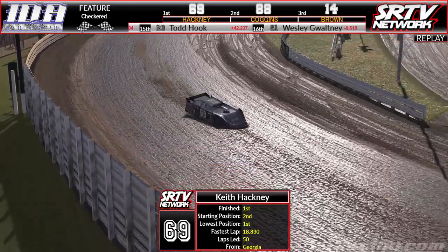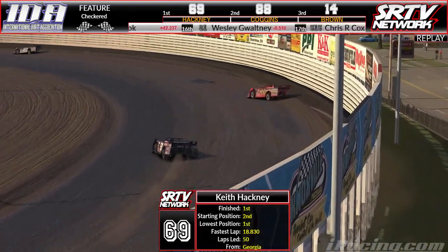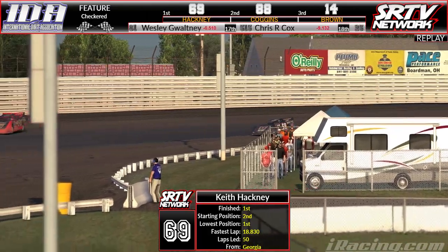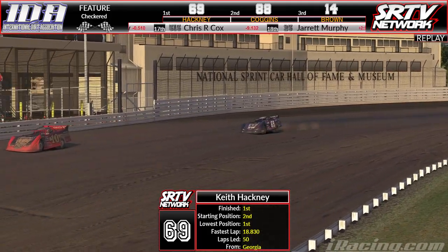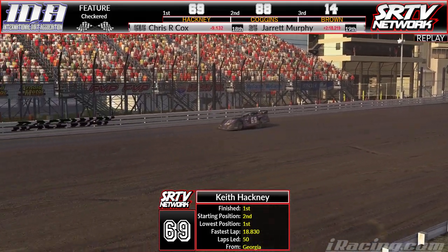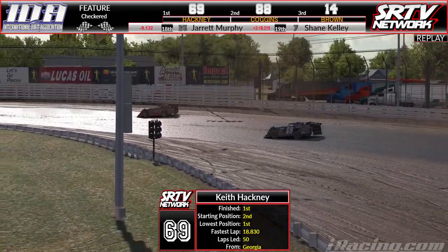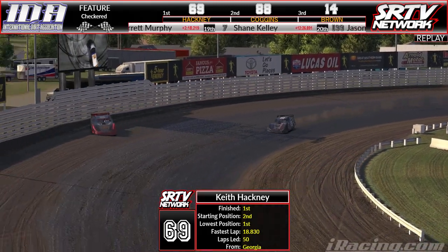That was our winner, Keith Hackney. And Kenny, I tell you what, he is fast. He won a lot of races over here for the International Dirt Association. But tonight he won this one here at Knoxville Raceway. 50 laps without a caution till the end. So great job by all the drivers of the International Dirt Association. I enjoyed it up here watching it. It was a whole lot of fun. Hopefully you did too, Kenny.